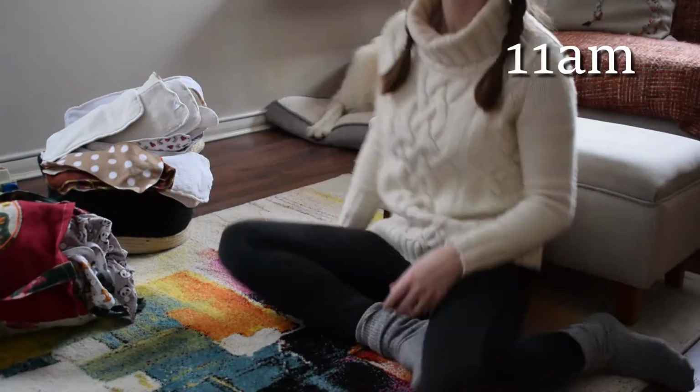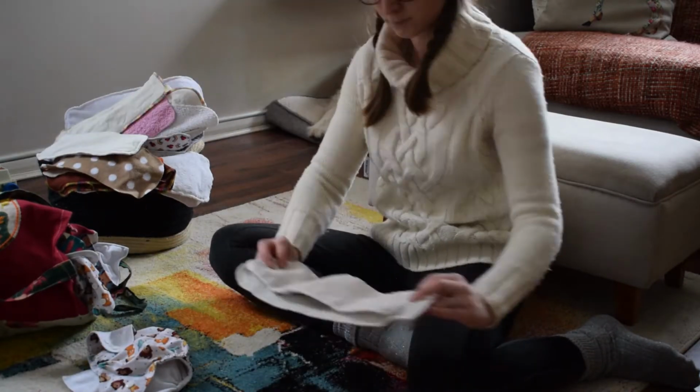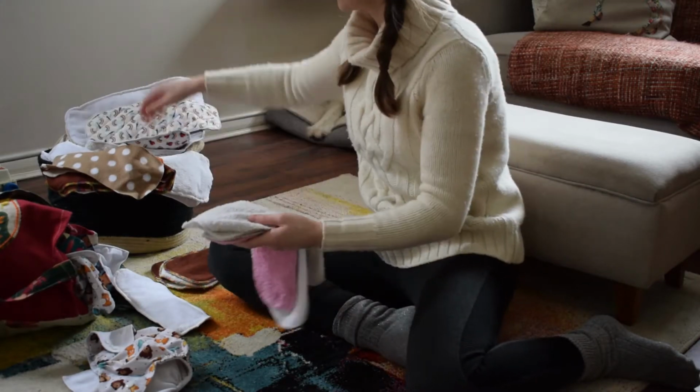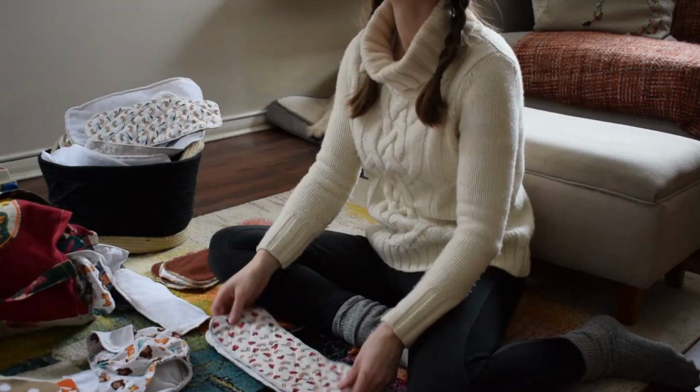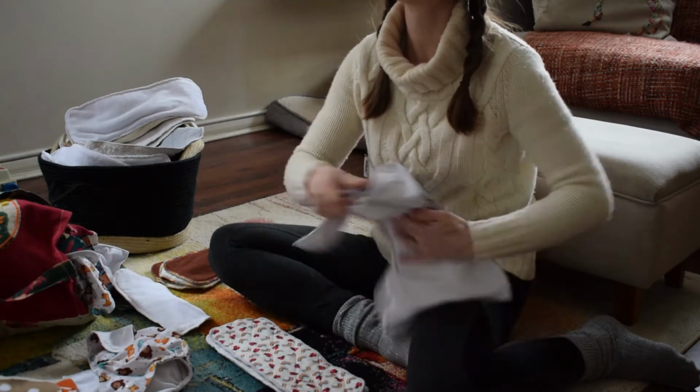I don't always get to sit down and actually fold the nappies, but when I do, it's really satisfying. And today I actually managed to watch Netflix and have some time to myself whilst doing these nappies. It's really therapeutic, really surprising.